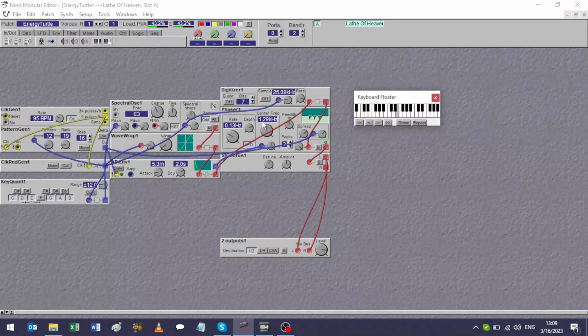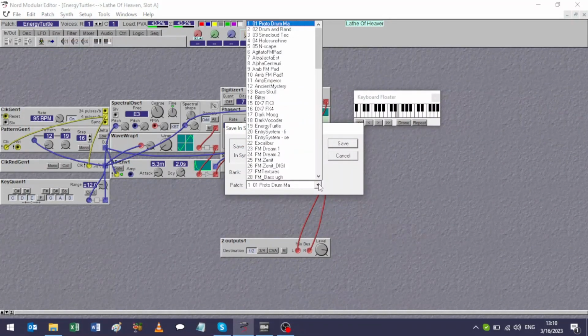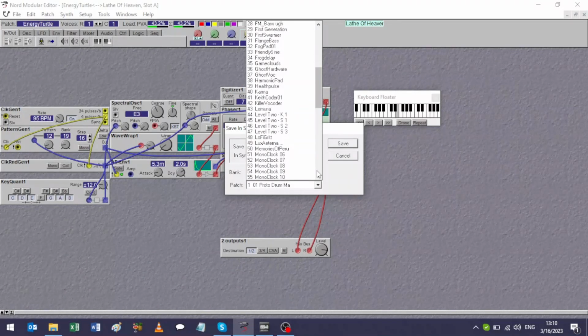Digitizer, some phaser. Again, using Frank's personal favorite spectral os. We're using some chorus on it. But it's a pretty listenable sequence. And I like the fuzziness and grittiness of it. I'm going to dump this one into the synth too, just because I can. Somebody stop me. Nobody can stop me.